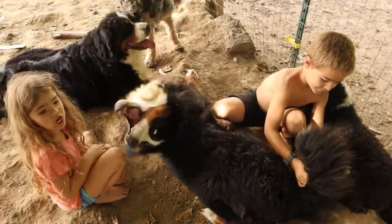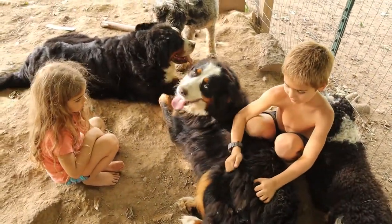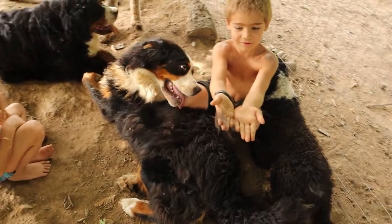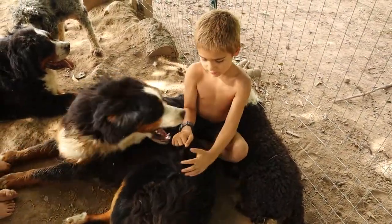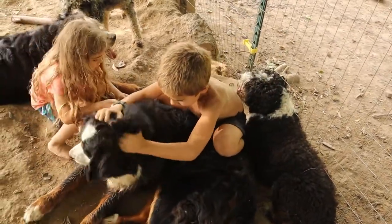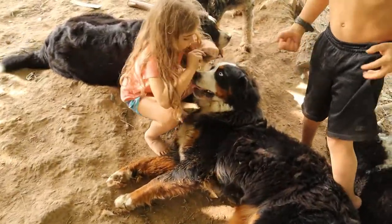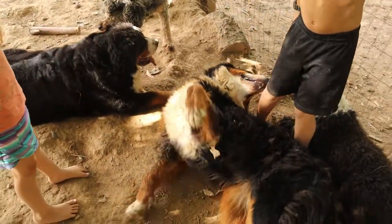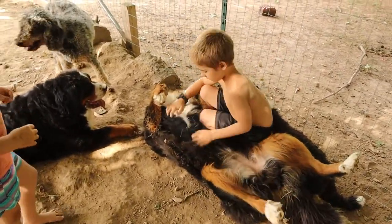And she's shedding like crazy. And that is why we like Bernedoodles. Oh my goodness. Minka, be nice. She gets a little mouthy. We haven't done a good job of training that out of her. She's never aggressively bitten. It's just sometimes these Bernese mountain dogs like to use their mouths for things.